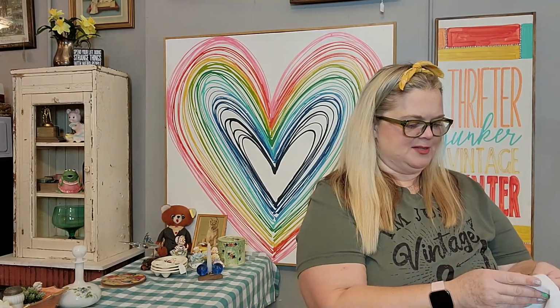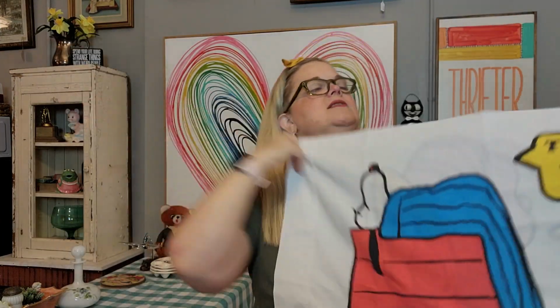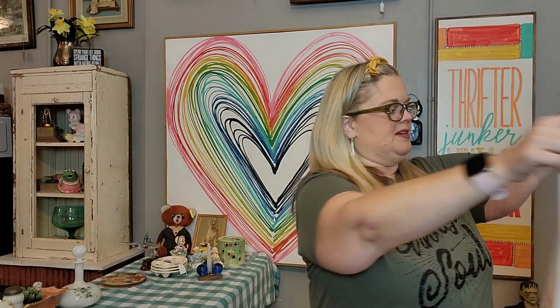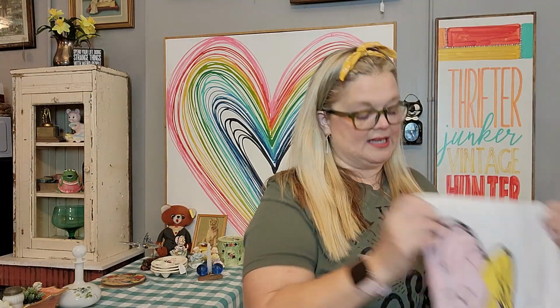And then I did get some linens. Now, I think I'm going to keep this for myself because I love these fun vintage pillowcases. And this one is Snoopy. What does it say? There's nothing cozier than a sleeping bag. And then, happiness is a thumb and a blanket. These are dated 1971. Linus always reminds me of my son because he still has a blankie.